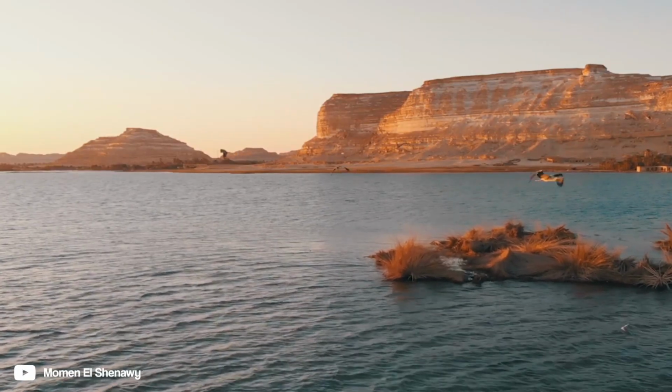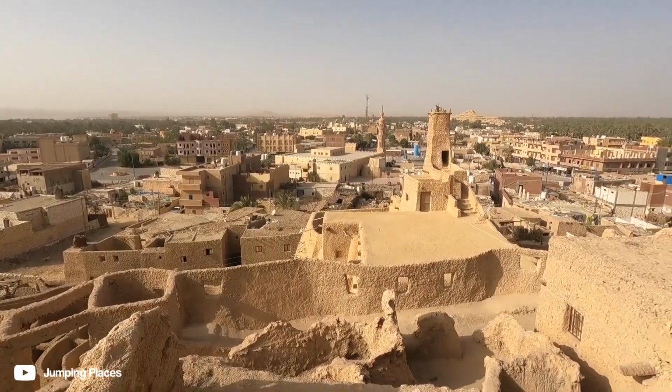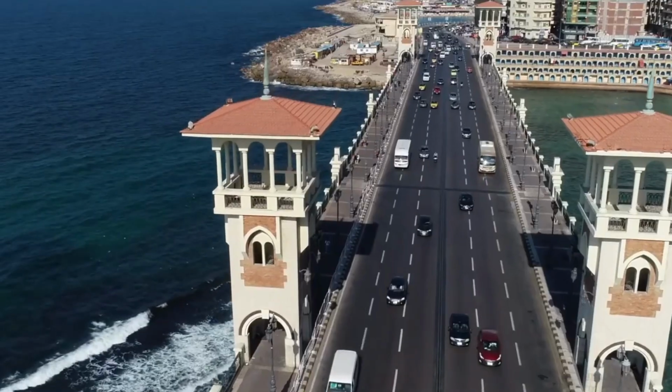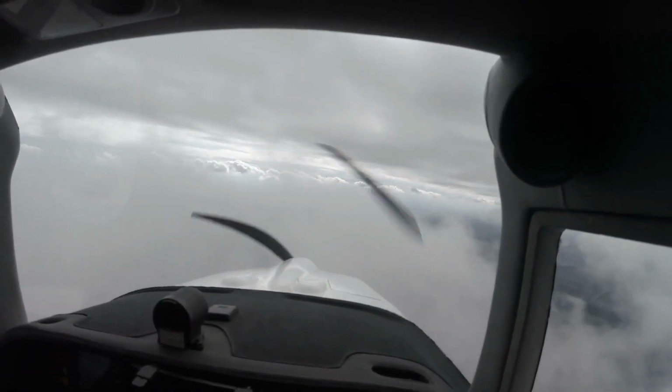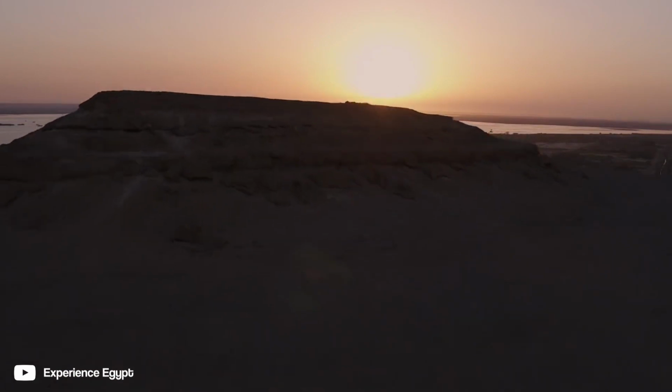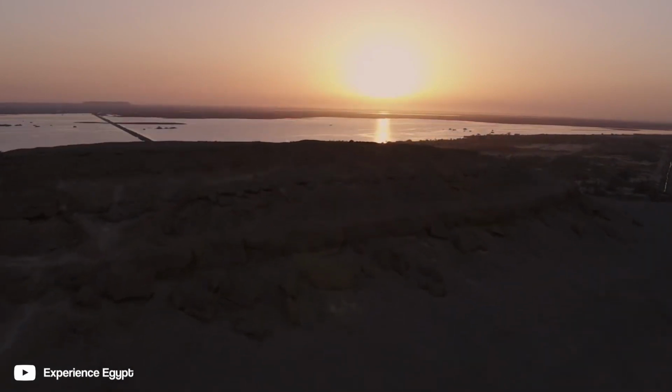Located in the western desert, Siwa Oasis is one of the most remote places in Egypt. It's a small town about 70 kilometers west of Alexandria, and only accessible by plane or car. Siwa Oasis was home to Amun, the chief god in ancient Egyptian mythology and tradition.